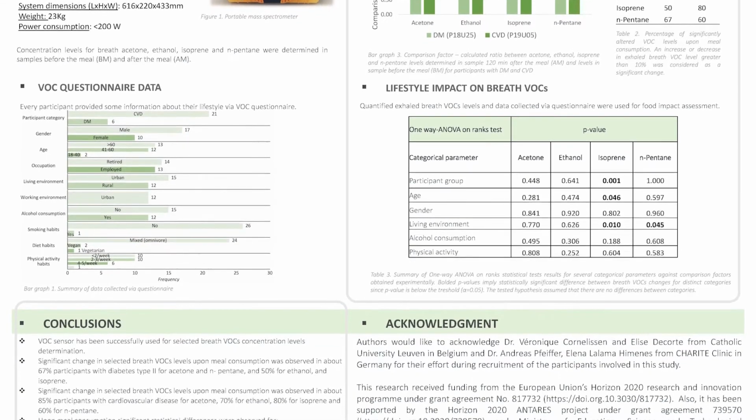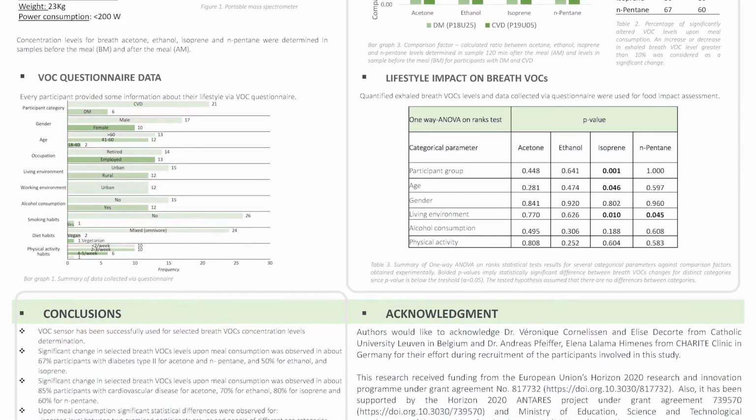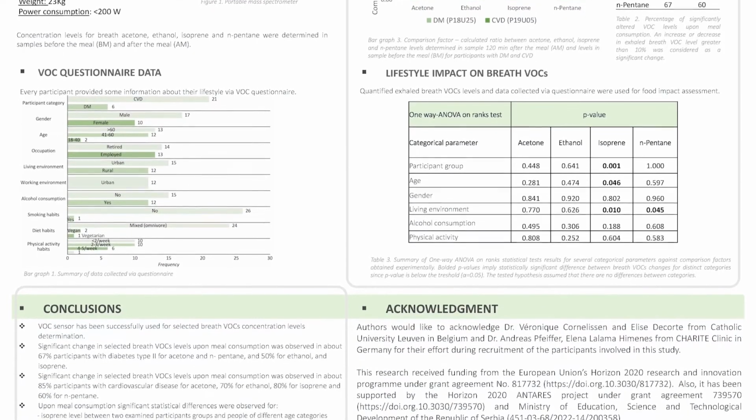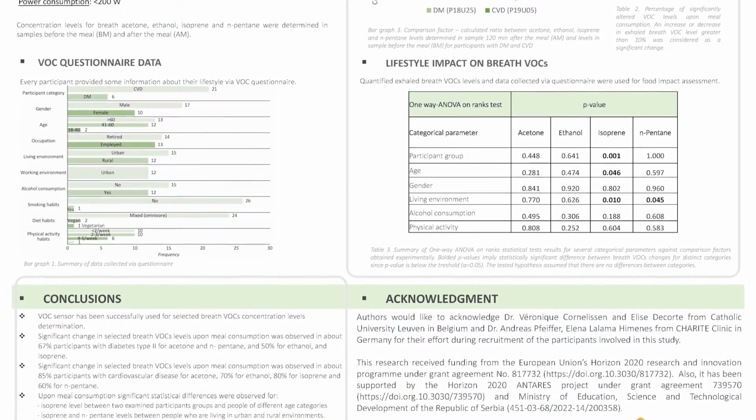The VOC sensor had been successfully used for determination of selected breath VOCs. Future work could expand the number of examined breath VOCs and involve more participants to get more reliable conclusions, which would contribute to the breath research field.